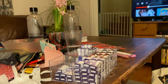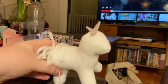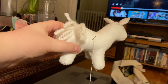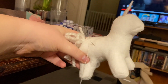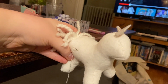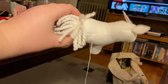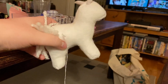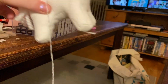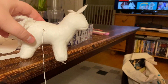So here are the ones I've made, and I also like to make some felt when I have some free time, so I made this one before, and it's a little horse. It's not done yet, but the ears need some work. And right now it just looks like a weird looking bunny. But I just love making them. So that is my hobby. I like to sew felt animals. So that is about it.